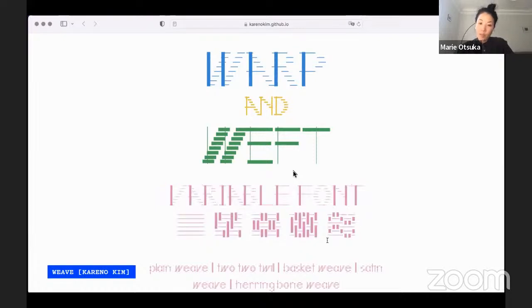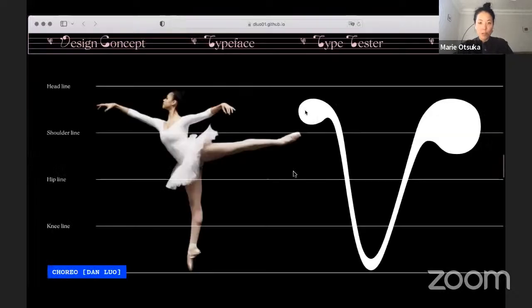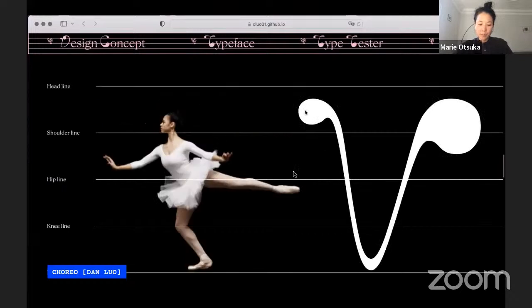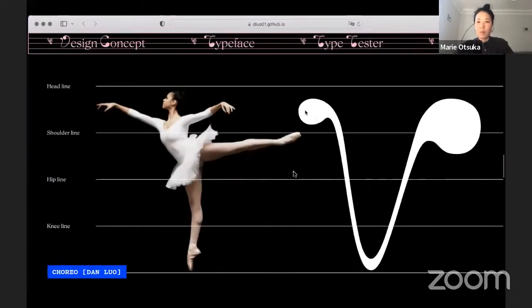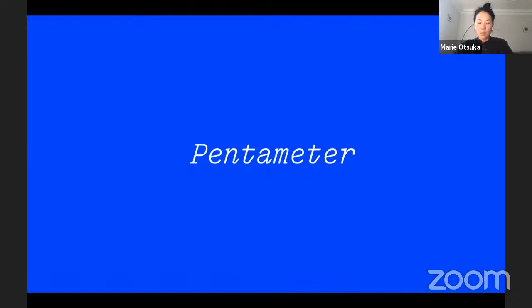Here, Weave by Karen O'Kim, a textile student, oscillates between the warp and weft in the letter form. Choreo by Dan Luo explores choreographic notation. And personally, I've been interested in how fonts can partner with our natural environment. This is a website specimen for my typeface Pentameter, an expressive monospace I released recently as part of Occupant Fonts.